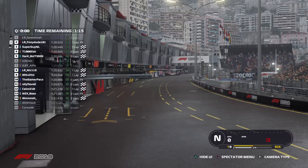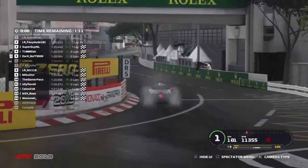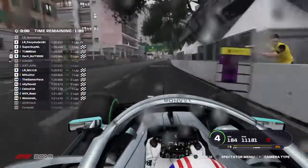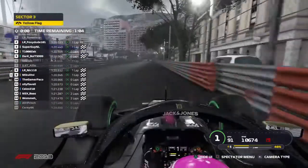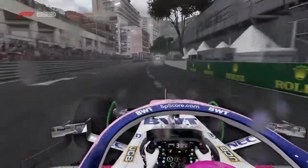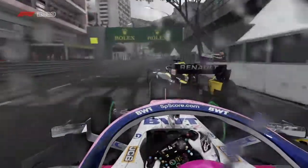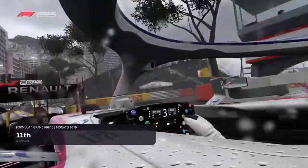And it's then Super Guy from Zach from Dark Bolt popped into P5 at the last. CC Brain, Alfie, Nick, Mikulitsi inside the top 10, and Paco. With Ollie P11, Calzo, Bass, Tom, Afri, Odeer, and Corey on the very back of the grid.